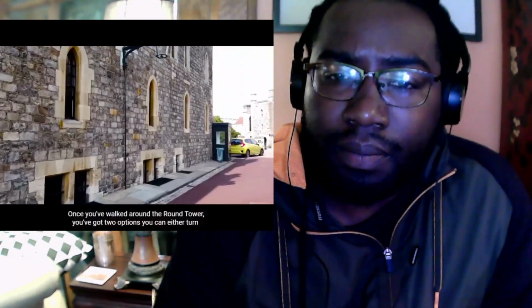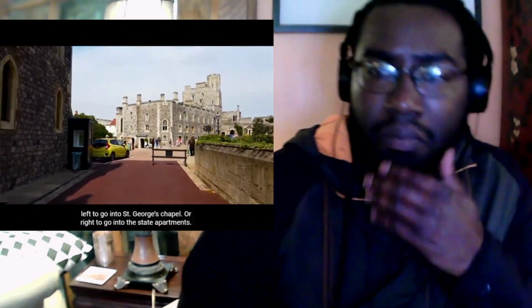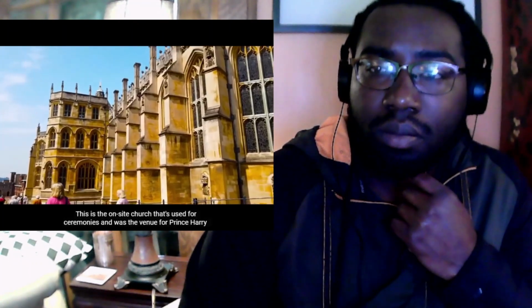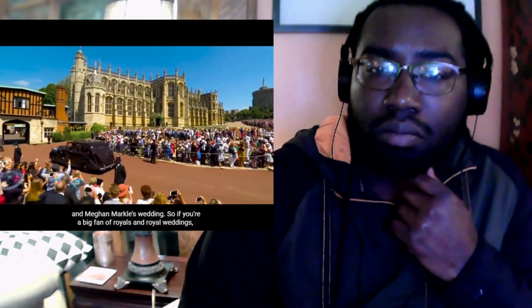Once you've walked around the Round Tower, you've got two options. You can either turn left to go into St George's Chapel, or right to go into the State Apartments. I decided to go left and visit St George's Chapel. This is the on-site church that's used for ceremonies, and was the venue for Prince Harry and Meghan Markle's wedding.